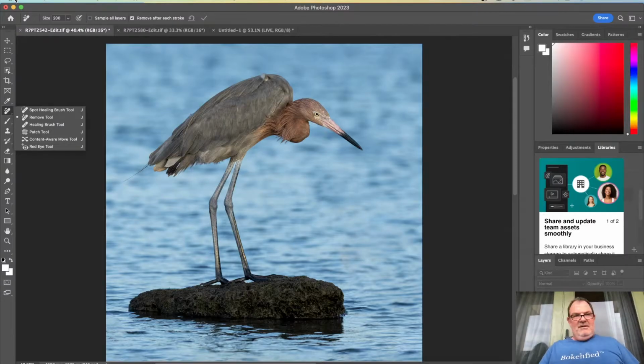Is that working? Yeah. Like I say, this is the first time we've done this, and this computer only has one monitor, so usually I can do stuff like this better.